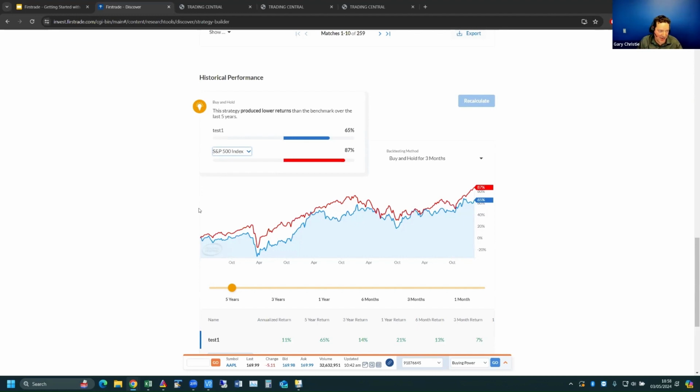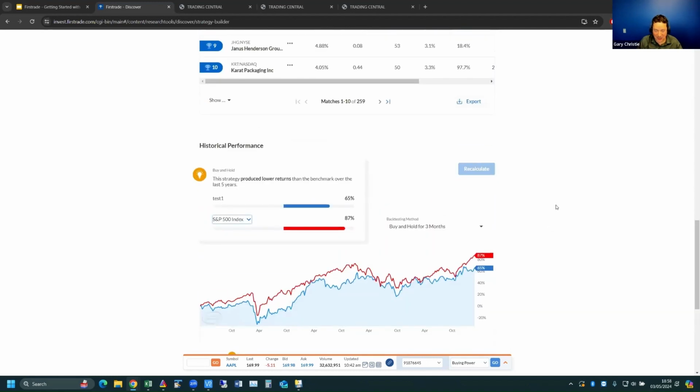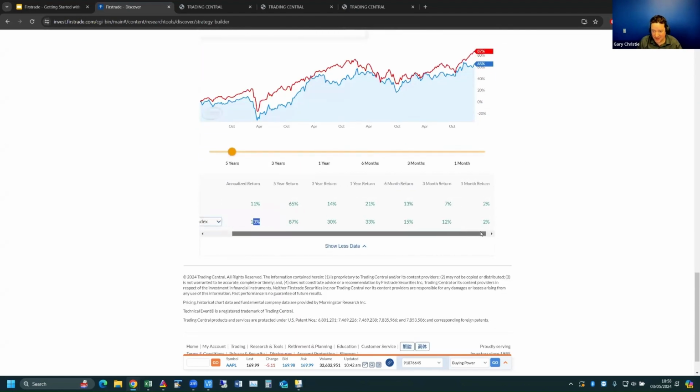I know we're coming up to the hour, which went faster than I thought. I think I squeezed most things in here, but here we go. Here's an example of the brain working, and this is pretty close to S&P. I just took some random variables, and I got a pretty half decent screen here over 5 years. Annualized return 11% versus 13% for the S&P 500, and you can see how that works on the chart. So pretty neat. I love this feature.